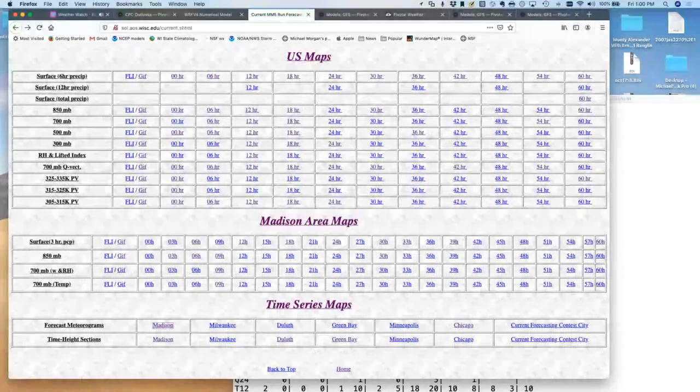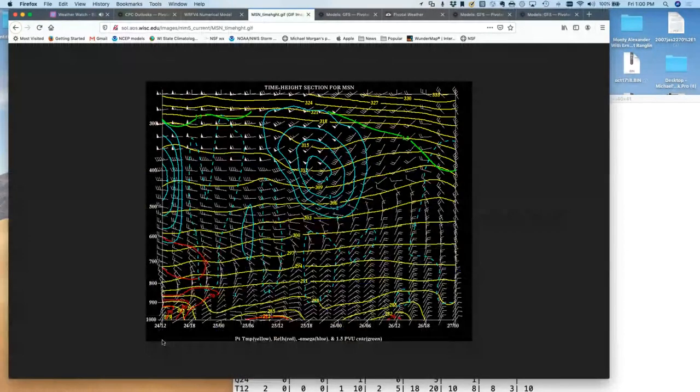That's kind of neat. Let's look at the time height section. And here's a curious feature I want to talk a little bit about. I'm going to look at the forecast both from the perspective of the MM5, and then we'll switch over to the WRF, and then go to the Pivotal to wrap things up.